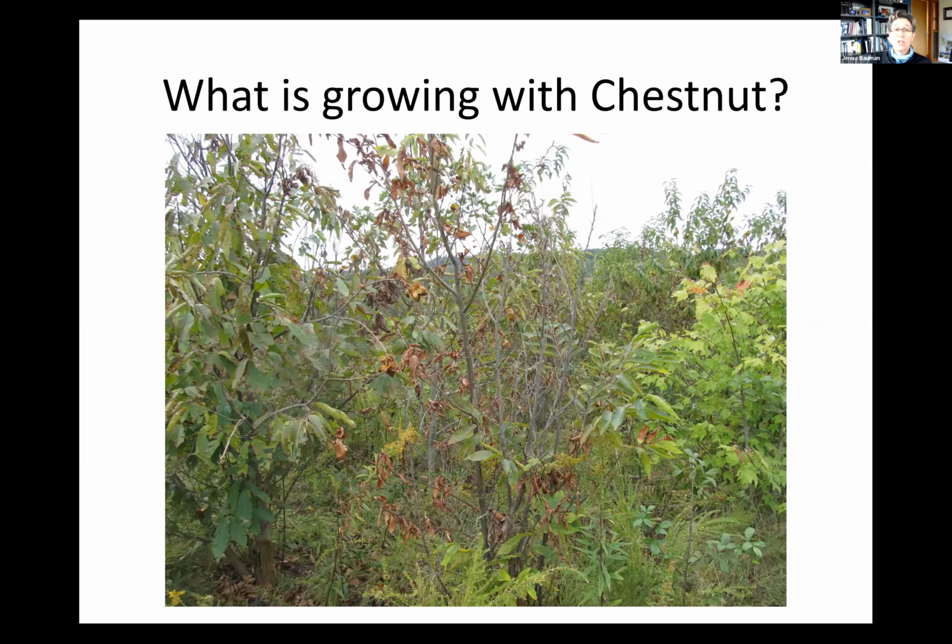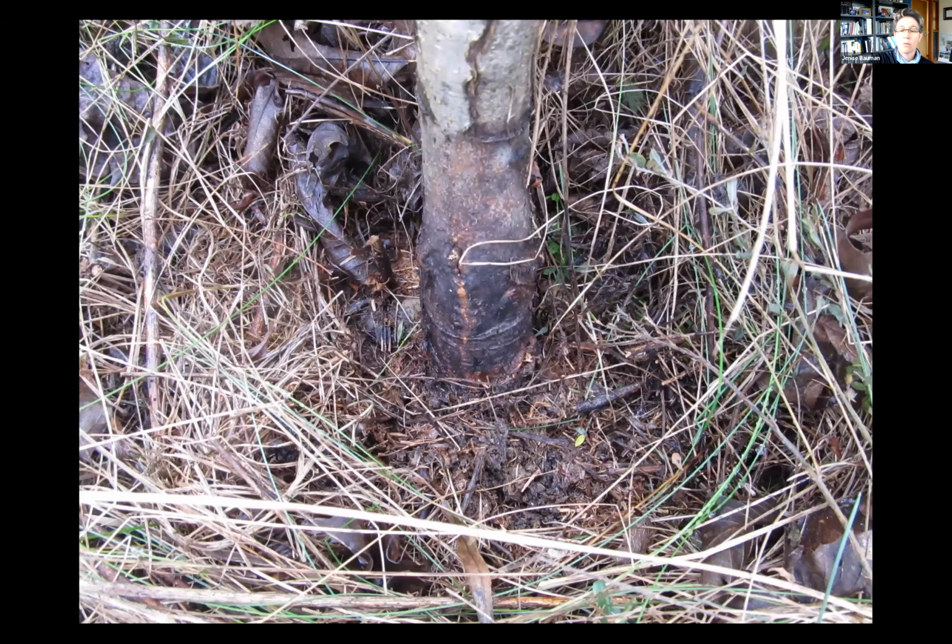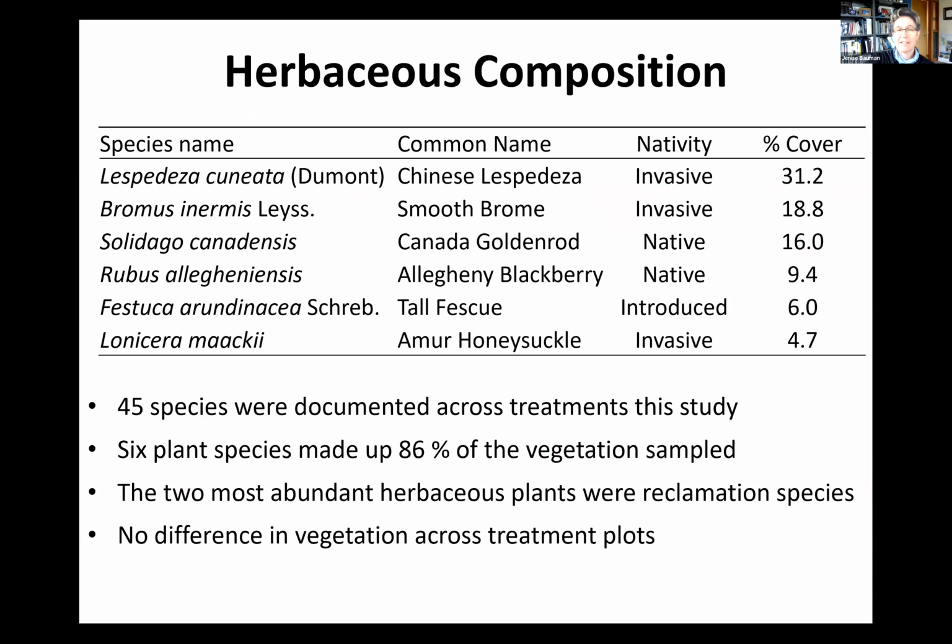So we also wanted to know, okay, after 11, 12 years, what's growing with chestnut in the field? It was all Lespedeza pretty much. And then if you kind of parted that Lespedeza, there was a lot of fescue. So there was really very little native. One thing I did want to show, well, let me go back to that. But first, let's talk about herbaceous competition that was also growing around the chestnuts.